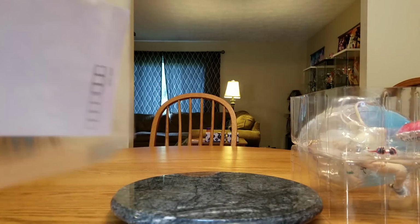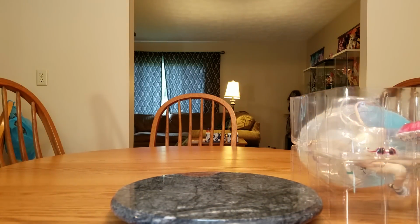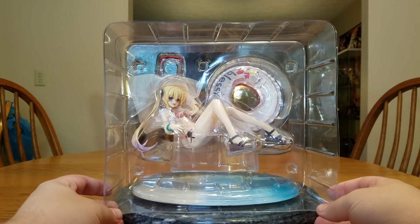And the instructions, I think, can go back into the plastic too, because I don't think we really will need them. Never know though, so we'll just stick it off to the side and get it so that we can still see the important picture. So over there it goes. And then we have Eriri in her blister packaging.